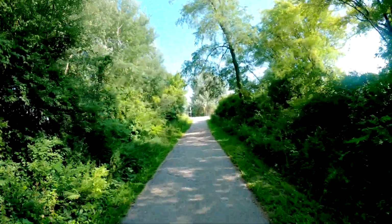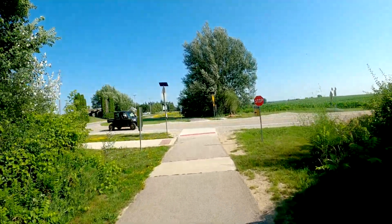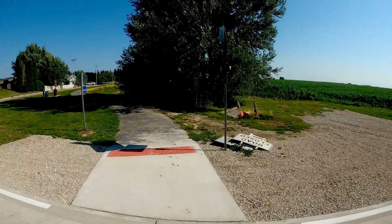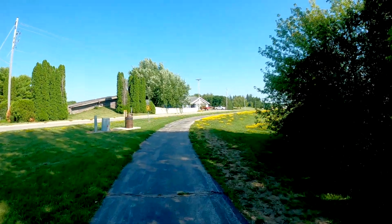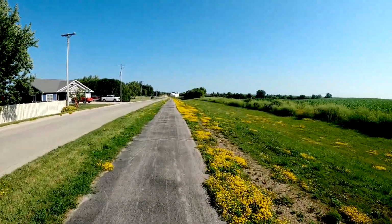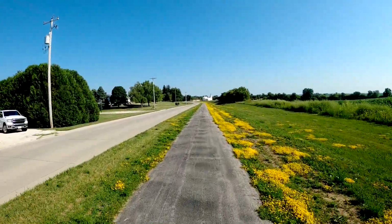Okay, what do we have up here? I have to see what this road is. I think I know where that leads. I think if you go down here to the left, you'll come out where the Dollar General is in Calmar. Now, none of this looks familiar, but I'm pretty sure I've been on this trail, but I just don't remember a lot of this.